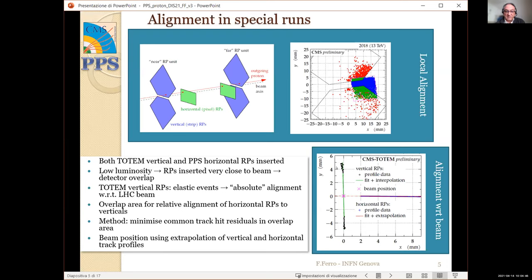Then another thing that is important to do is to know where the detectors are with respect to the beam. To do that, for example, you can use the elastic events that you can measure in these special runs. And using these elastic events, you can measure the position of the beam. And so you can know, at least in one direction, exactly where you are with respect to the beam, which is of fundamental importance.